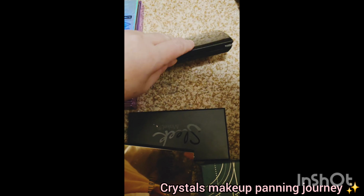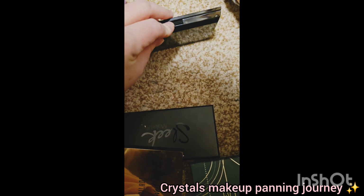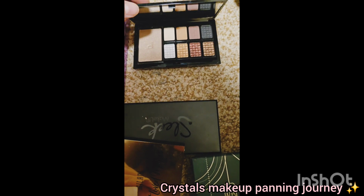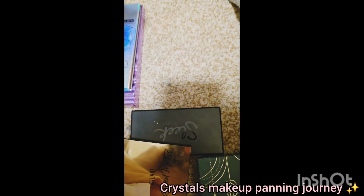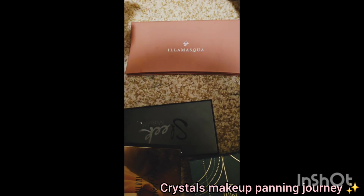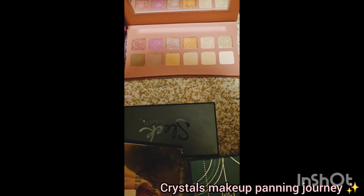This one here is another one that I had gotten, if I can get it open. I had gotten this from Ipsy, I want to say, and I haven't used it at all, honestly, but it looks like really nice eyeshadows. I just haven't used it. This one here is from BoxyCharm. This is the El Mosqua, and I love these colors. I used it a couple times.